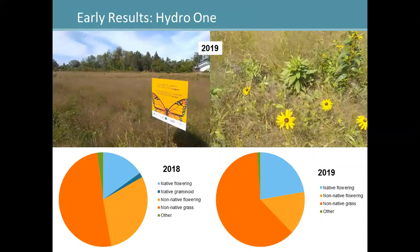One site was a little bit different. As you can see, it started out with a higher percentage of native flowering plants at the beginning. So we were able to shift that to some degree. You can see that purple fuzzy haze that's kind of covering the site. That's a non-native agrostis that is responsible for a lot of the non-native grass cover that's represented in 2019. The good news is that a lot of the reed canary grass seems to have been diminished.